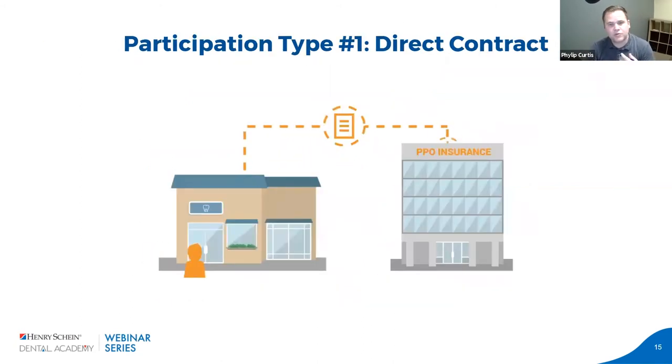So I'm going to go through the three different types of participation. This is something I cover all the time, but I found that the more I reiterate it and the more we break it down, the more practices realize that there are options and advantages. And if you already understand these things, at least it's going to help you take them into the context of knowing how to start your new dental practice. So there's three different ways you can really be in network with an insurance plan. There's three different participation types. The first one is what we call a direct contract.